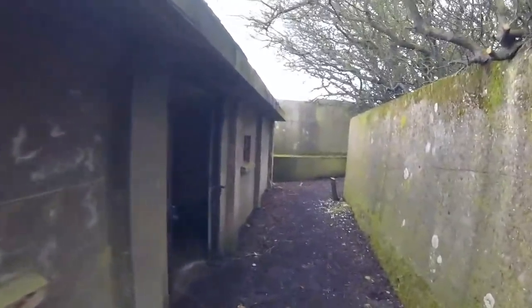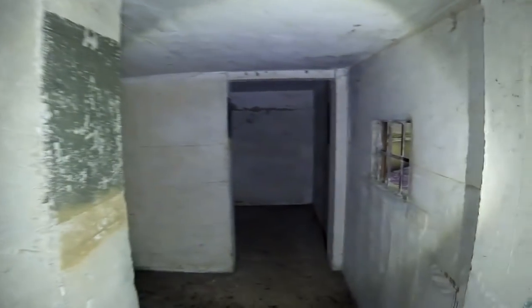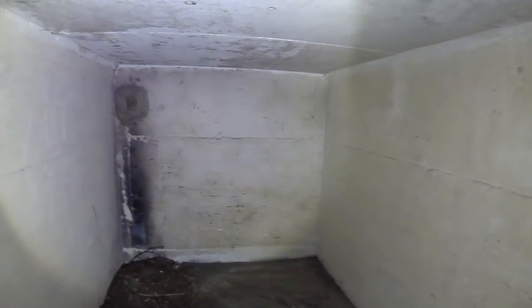But unfortunately, it does look as if these two buildings could have been used as some form of gay cottaging site, because there's a lot of new graffiti on here referring to, well, gentlemanly activities. Gentlemanly activities. I don't think so.